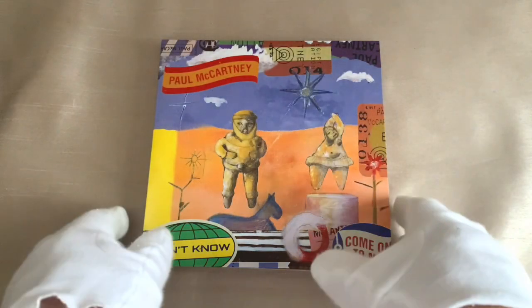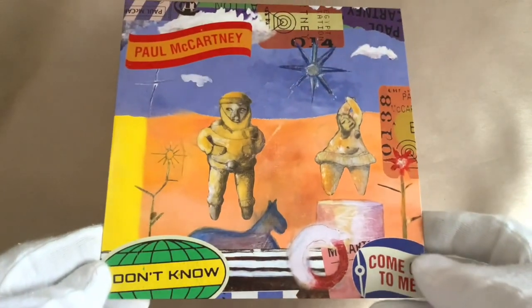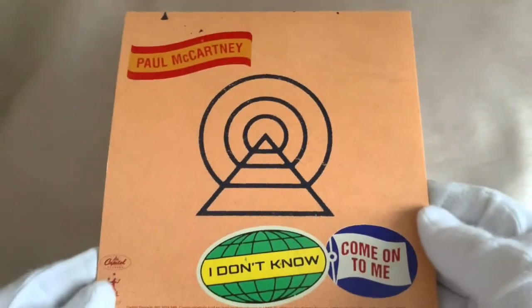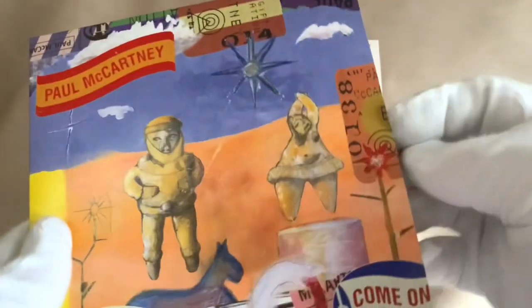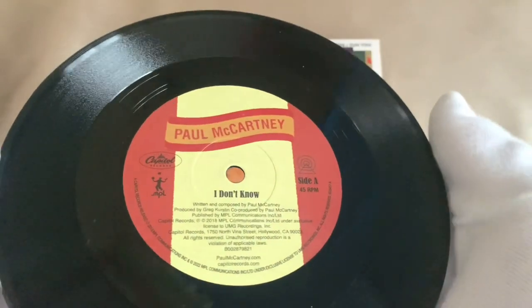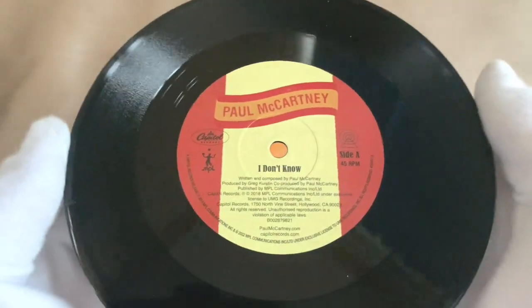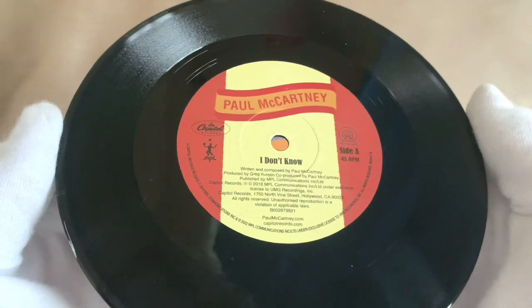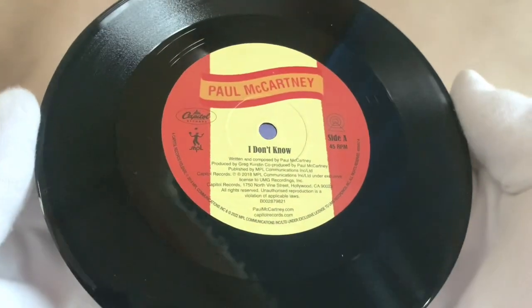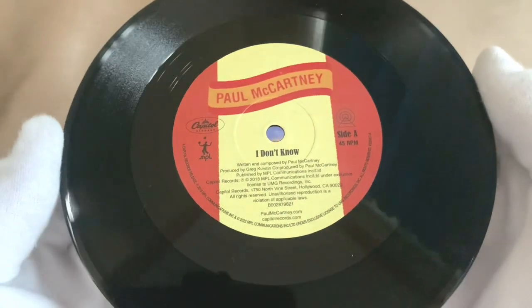So on to the 2018 single then, I Don't Know and Come On To Me. Both tracks from Egypt Station then. And take a look at the vinyl. Of course you've got I Don't Know on the A-side there, which is produced by Greg Kurstin and co-produced by Paul, with MPL Communications there, and the Hollywood address of Capitol Records in Vine Street.